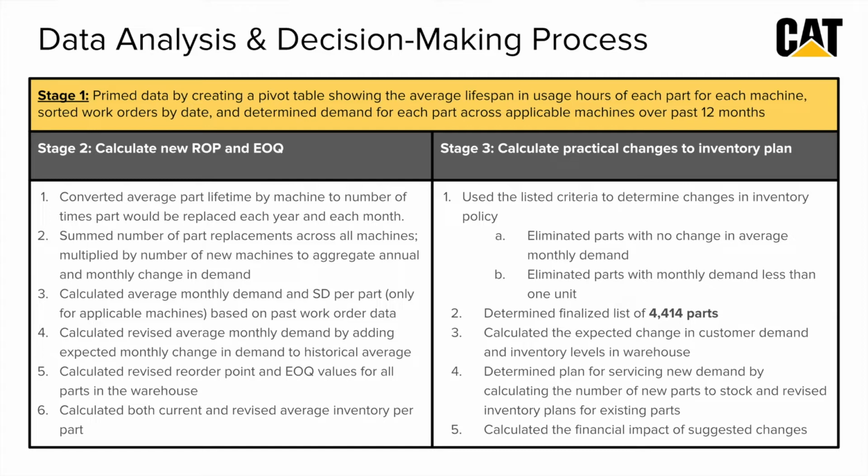In stage 3, we calculated practical changes to inventory plan. We first used the listed criteria to determine changes in inventory policy. This includes eliminating parts with no change in average monthly demand and eliminating parts with monthly demand less than 1 unit.